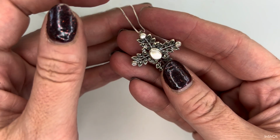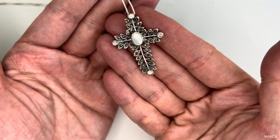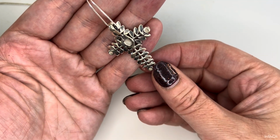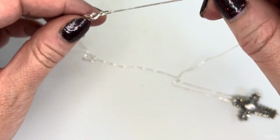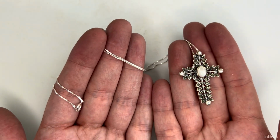And I have another one here that is mother of pearl and marcasite. And this is a cross pendant. A really nice size on that one. And a lot of shine with the marcasite. And there's the back of it. And this one also comes on the chain. New condition. We'll do $30 on that one as well. And I do have 2 of these. So if you're interested in more than one, let me know. But I know I have 2 of the exact same on that one.